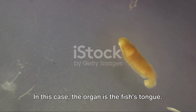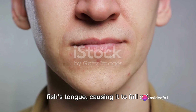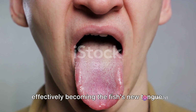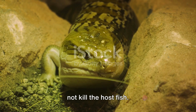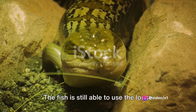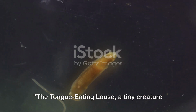In this case, the organ is the fish's tongue. The louse severs the blood vessels in the fish's tongue, causing it to fall off. It then attaches itself to the stub, effectively becoming the fish's new tongue. This bizarre process, surprisingly, does not kill the host fish. However, it does alter its behavior. The fish is still able to use the louse as a functioning tongue, albeit a little less effectively.